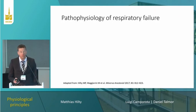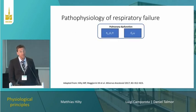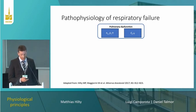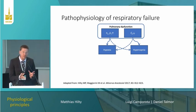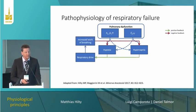Starting with physiology, of course, we know respiratory failure very well. It's a problem that we deal with daily in the ICU. Respiratory failure comes in two flavors: an increase in the alveolar arterial gradient or a decrease in alveolar ventilation. The first may mainly lead to hypoxia, while the second may mainly lead to hypercapnia. But of course, they don't come as completely separate entities. They, of course, go hand in hand.